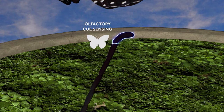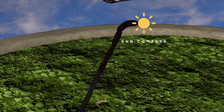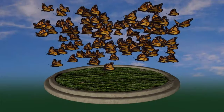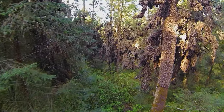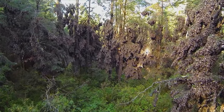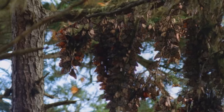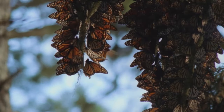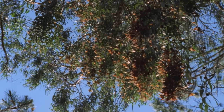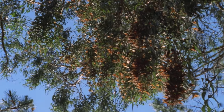Partes de la antena son sensibles al olor de sus compañeros pilotos para la comunicación durante el vuelo. Otras áreas sensibles a la luz rastrean el sol, mientras que otras perciben la temperatura, la dirección del viento y el campo magnético del planeta. Toda esta instrumentación trabaja en conjunto para ayudar a estas fuerzas especiales a sortear los peligros y encontrar su destino sin problemas. Durante 5 meses en México, las mariposas monarca permanecen en tierra disfrutando de un merecido descanso. De noviembre a enero, se reunirán y no moverán un músculo. Viven de la grasa almacenada que obtienen antes de comenzar la migración.